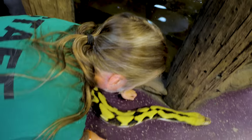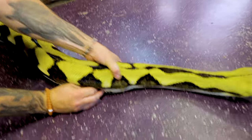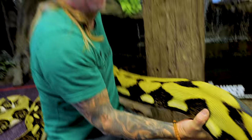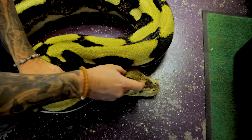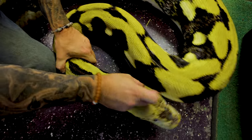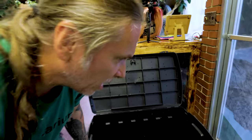So now she seems to have calmed down for a second. She's got just a little piece of shed on her head. Let's see if I can get that. Come on, girl. Come on, sweetheart. Come on, baby. Looks like she's just got a little shed right here on her head. Okay. Woo. All right. I might have to deal with that at a later date. What I think I'm gonna do is get her in this container and clean her cage.